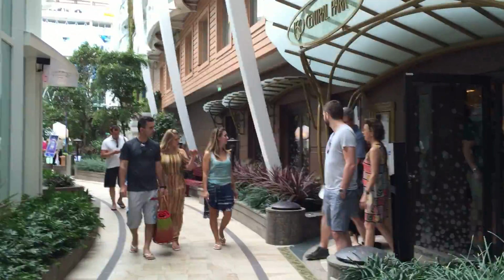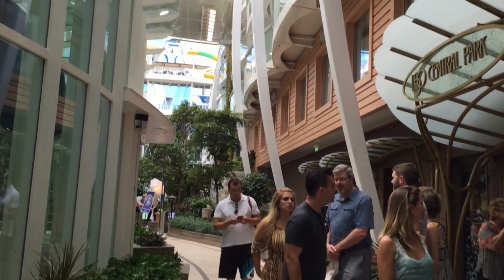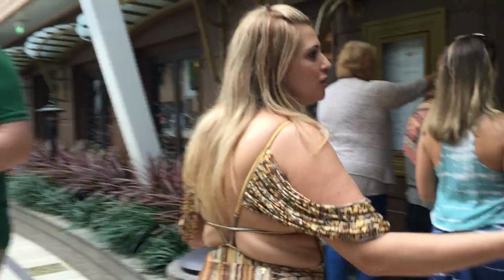They recreated a park. You can see actually at the windows, if you look carefully, there are real birds that decided to come and stay on the ship. And you know what? They made the right decision because this ship is really, really nice.